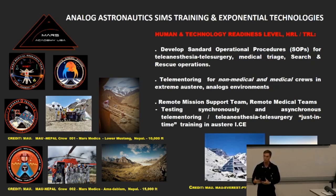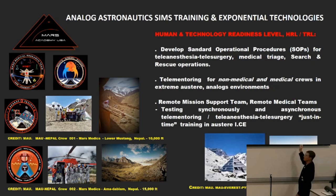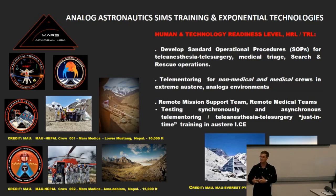And we keep going. Next, in February, we're going to Mount Everest, to 17,000 feet, to do our highest fidelity mission yet. And this will present a lot of interesting challenges. However, the crew that's going on this mission is quite advanced. So the Mars Academy missions are attracting actual astronauts, medical professionals, and various kinds of technologists, because we're all focused on the same vision of taking space medicine to a point where it's actually ready. It's TRL, it's HRL level ready. It has been verified enough that when we send it out to another planet, it's not an experiment, it's something that is ready to be deployed.